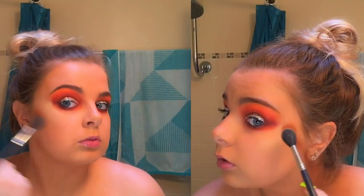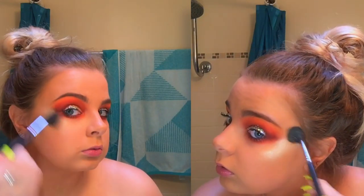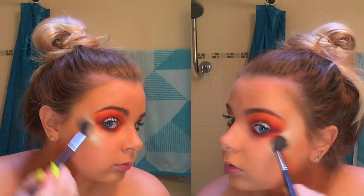Using the Morphe Continuous Setting Mist, the Soph X Revolution palette, this golden shade right here. Kids across the lane. Savannah.